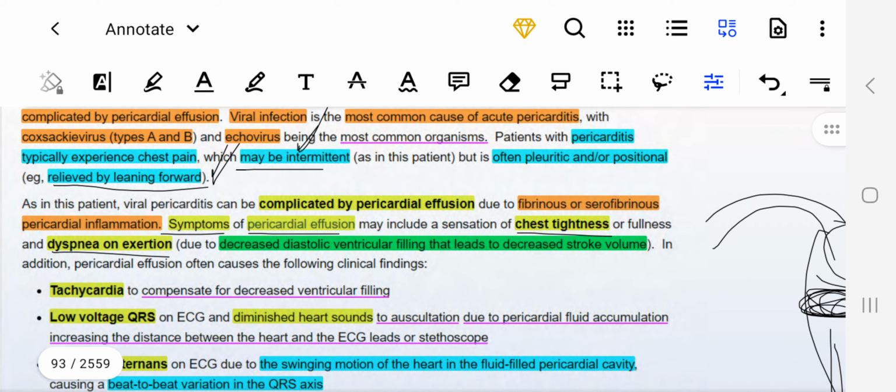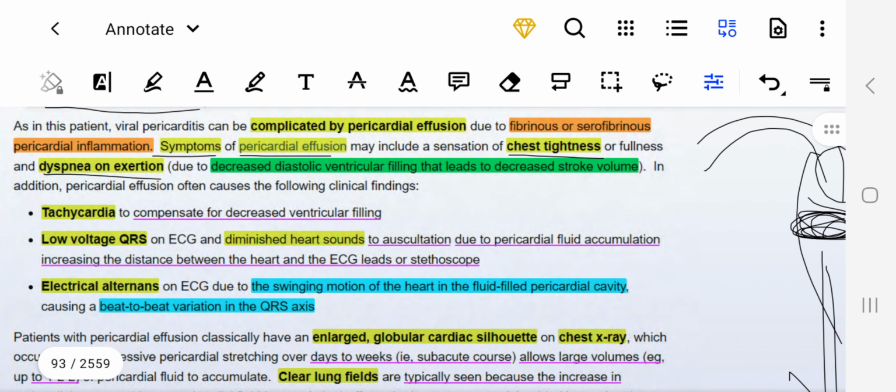Complicated by pericardial effusion, fibrinous or pseudofibrinous pericardial inflammation. We talked about this. Symptoms of pericardial effusion would be chest tightness and dyspnea on exertion, due to decreased diastolic ventricular filling, which leads to decreased stroke volume, and also associated with tachycardia to compensate for decreased ventricular filling. Low voltage QRS on ECG and diminished heart sounds on auscultation are due to pericardial fluid accumulation, increasing the distance between the heart and the ECG leads or stethoscope. What is electrical alternans? Right? It is seen on ECG due to the swinging motion of the heart in a fluid-filled pericardial cavity, with beat-to-beat variation in QRS axis. I talked about this.